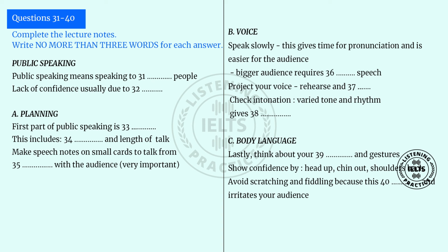I hope these few tips will make your experience of speaking in public a little easier. Remember, practice makes perfect. That is the end of section 4. You now have half a minute.